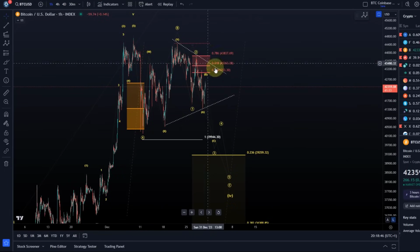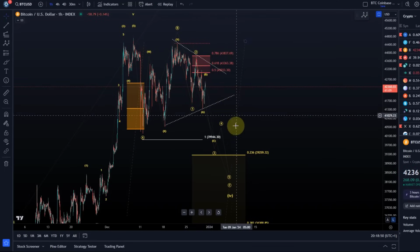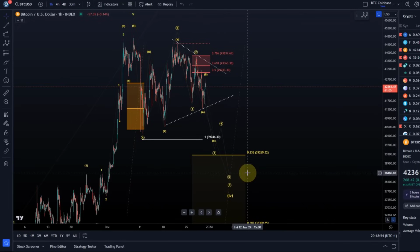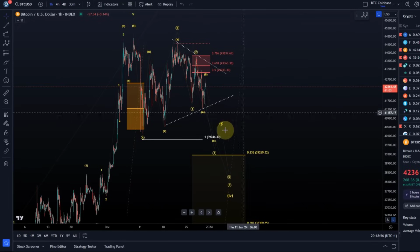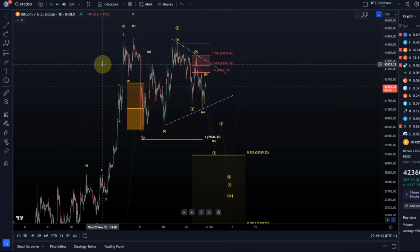Maybe we even stay in this triangle pattern. I don't know. And then maybe there will be a sell the news event: the announcement, approval is there, and suddenly we see it drop before a recovery can continue. It was like that when GBTC was approved or launched at the time. We also saw anticipation, and then it dropped afterwards. Now, I'm not talking about a crash, but I'm talking about that C wave that we are waiting for.